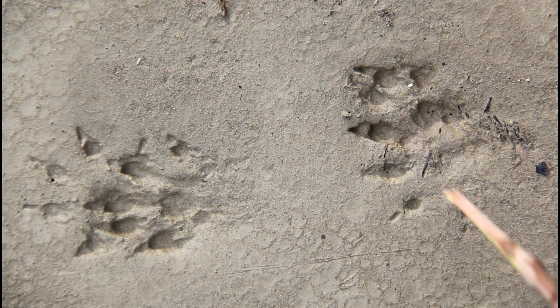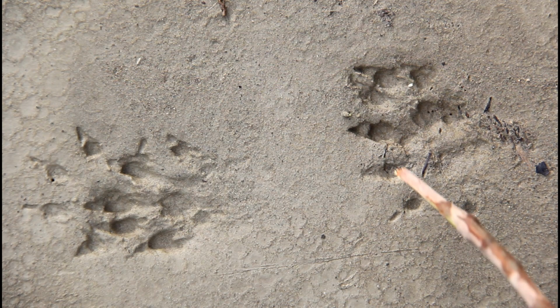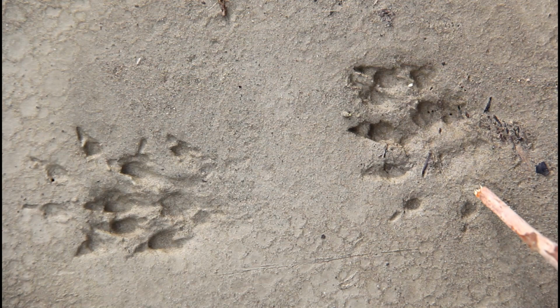So what to look for? Look for toe number 1 to be further back in the track. On the front track, it's almost even with 5. 1, 2, 3, 4, and 5. Look for the shape of this pad, the metacarpal pad, to be wider over here, with toes 3 and 4 sharing a pad, narrowing in that direction. On this hind track, toe number 5 is missing.